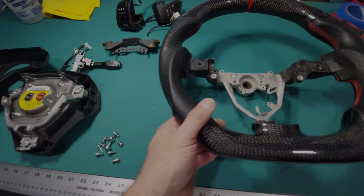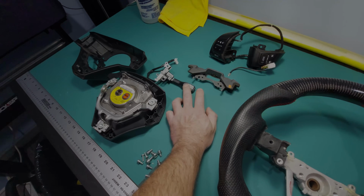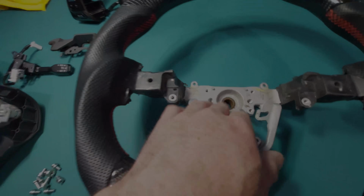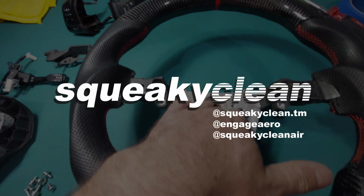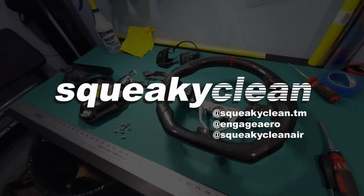So before you put this on, obviously you're going to put the back cover, the cruise control, this, and the switches. And then once this is mated onto your steering wheel, or onto your car, you're going to put the airbag last.